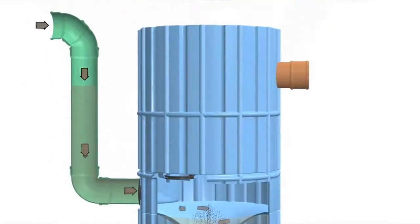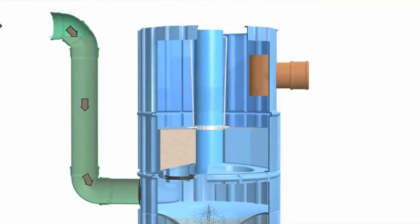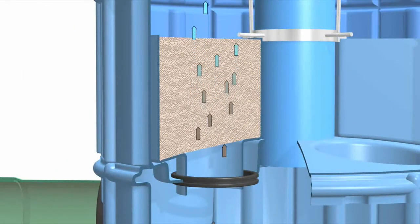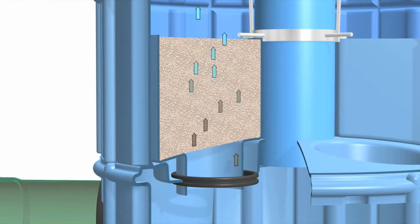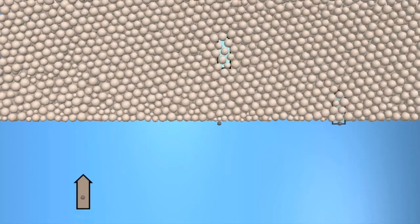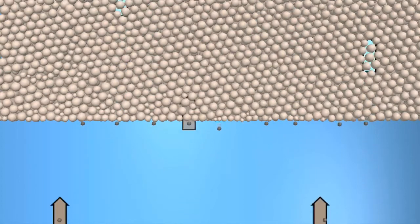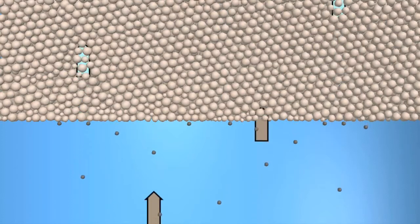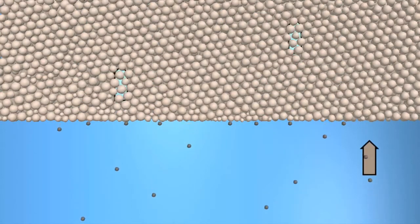As the incoming flow of rainwater builds up, the only way it can escape is by flowing upwards via the filter elements at the top of the tank. Here, cleaning takes place in 3 stages. The process of filtration removes all particles bigger than 0.4 mm from the water. Up to 98% of all filterable solids are removed at this stage.